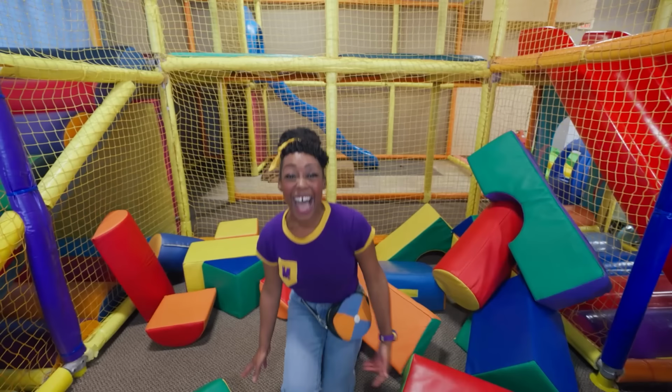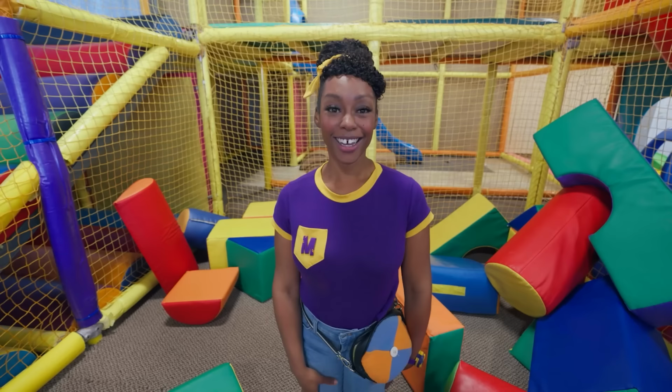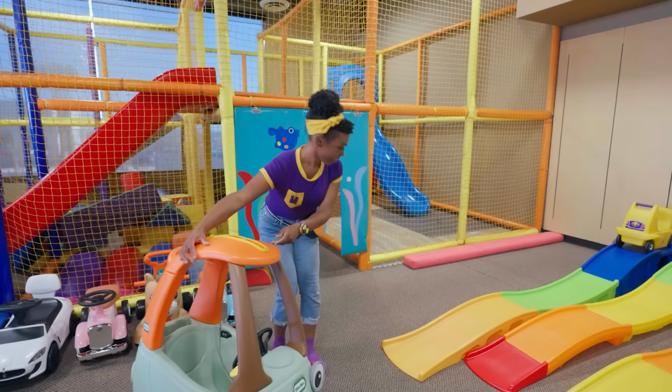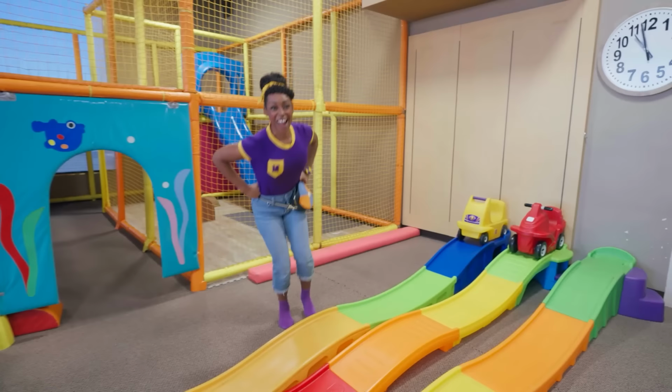That was so much fun. Now that we knocked our bridge over, we have to find some more places to drive our train. Are you ready? Set, go! Vroom, vroom, vroom, vroom, skirt, skirt! Whoa! Look at these tracks.